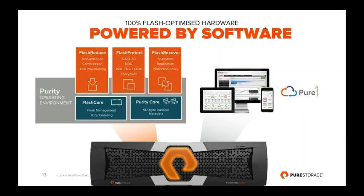We've also got snapshots built in, so we can take tens of thousands of snapshots. You can replicate from one Pure Storage array to another one. And again, all that software is completely included. There is no cost whatsoever.